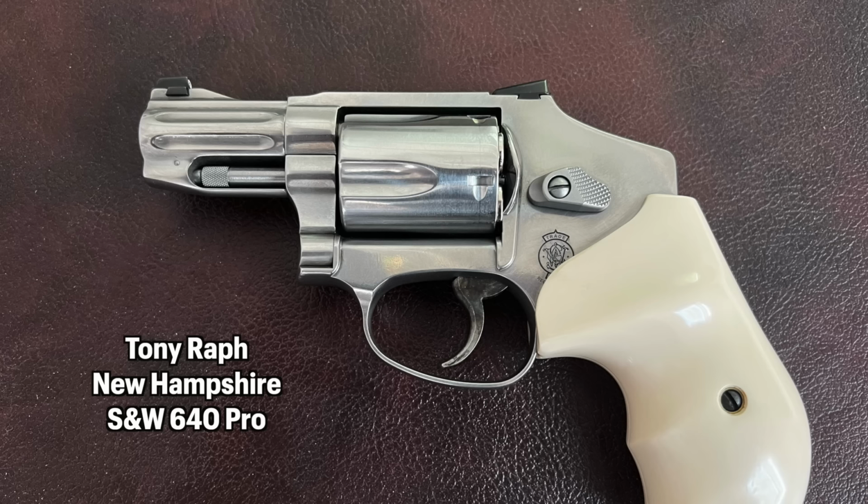And he's carrying a Smith & Wesson 640 Pro. And I promise you people, I am not selectively choosing these guns. I'm putting them out in the order I'm receiving them. It just happens today there's a lot of revolvers. And this is a revolver I've seen before. It's the Smith & Wesson, like I said, 640 Pro.